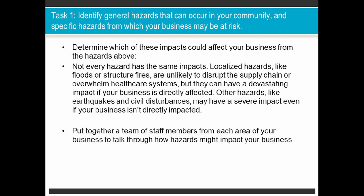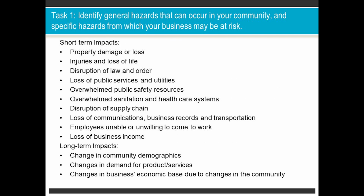For example, currently in the state of California, PG&E is shutting off power to specific areas. Would that impact your business? Would that impact your organization? Those are some of the current trends that you may want to consider. So put together a team of staff members from each area of your business organization to talk through how hazards might impact your business. It doesn't have to be much. It just has to be a few-minute conversation and kind of consider some things here.